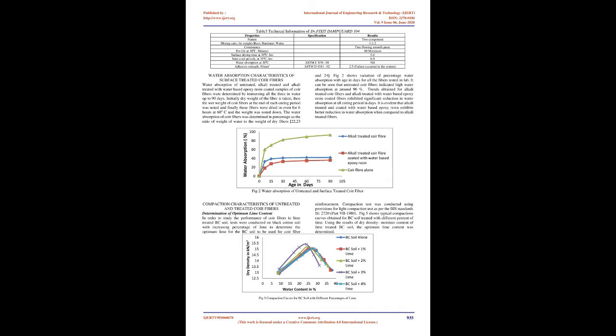Black cotton soil was air-dried and pulverized in a ball mill after separating the pebbles. The pulverized soil, which passed through a 425-micron BIS sieve, was used in the present investigation. The basic properties of soil such as grain size, specific gravity, and Atterberg limits were determined.